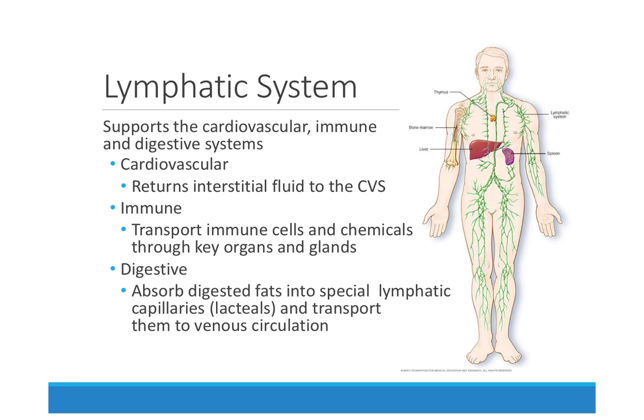It is supportive of the cardiovascular system in that it returns interstitial fluid to the cardiovascular system and helps maintain your blood volume. It supports the immune system by transporting the immune cells and the various chemicals that are a part of our body's defensive system through key organs and the glands of our body. And it also supports the digestive system in that it is the lymphatic vessels that absorb digested fats from the small intestine and transport those fats to the venous circulation so it can get around to all of our body cells.